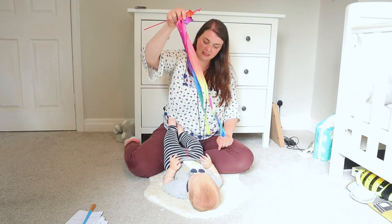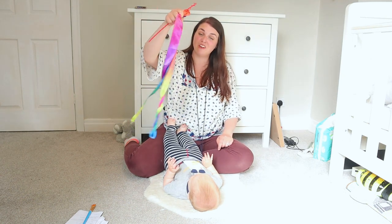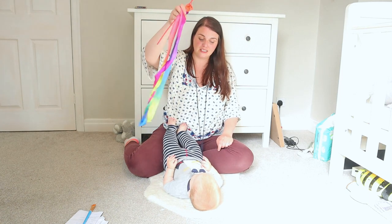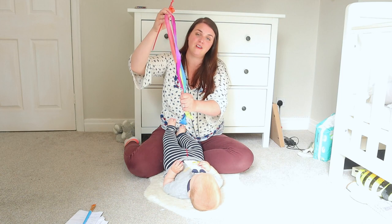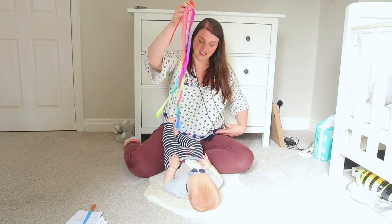Can you see those ribbons? So we want to wave your ribbons or your favourite toy if you've got your child's favourite toy instead. And we want to move it slowly from side to side in front of their face so that their eyes can track the movement. And then if they're a little bit older, they can reach up and grab the ribbons as well while we sing.